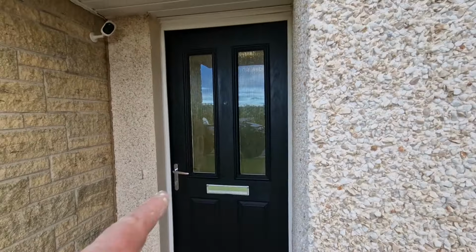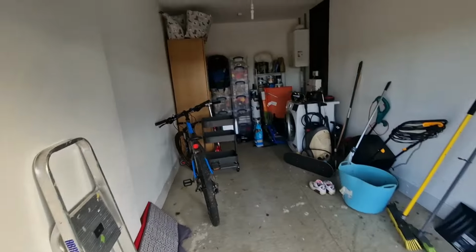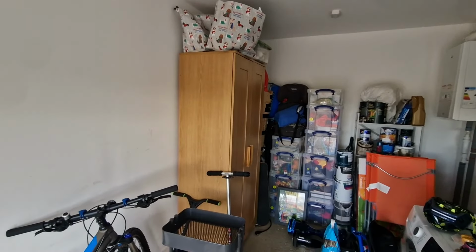Front door there, I was just sitting on the stairs just in there. Talk about the hole. Door for the garage. There we are. This is the garage. This is where the whole door would be, probably roughly about where this wardrobe is, just so she can walk through from the house. Is she allowed to do that?